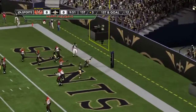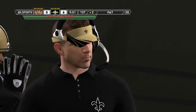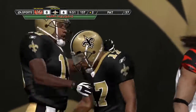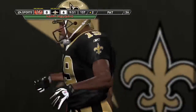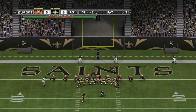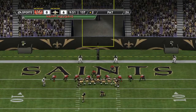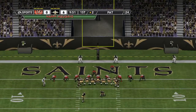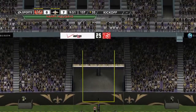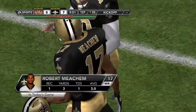Has a seam down the middle. Comes down with it. Touchdown! Robert Meacham brought the pass in for a 1-yard score. Hartley puts it through, and it's a 7-point game. New Orleans is up 7.